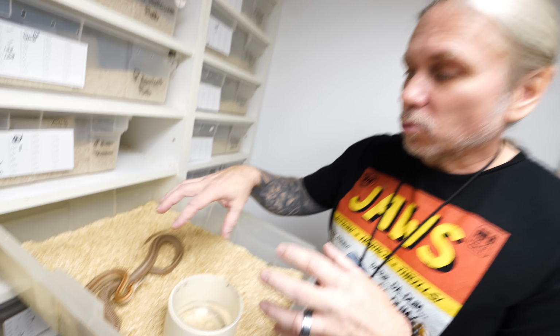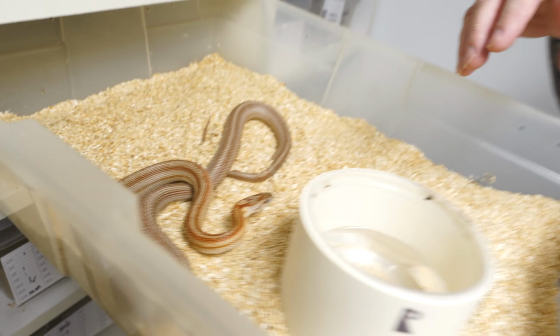Now the stripe corn is actually a recessive mutation, and the Tessera is an incomplete dominant. So when you breed the Tessera to a normal, half the babies on average come out looking Tessera, which is a really cool pattern, but then you mix it into the stripe and it makes it even more reduced.